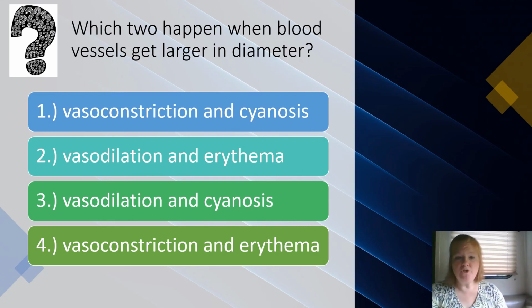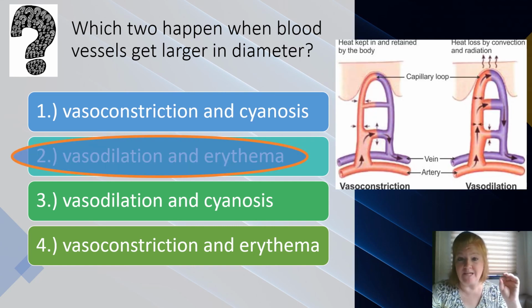So, which 2 happen when blood vessels get larger in diameter? That's vasodilation and erythema, reddish tone.